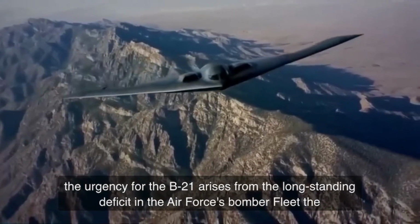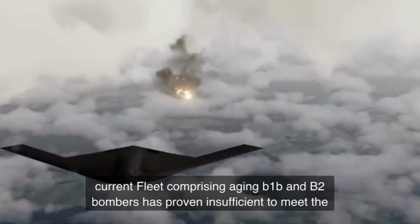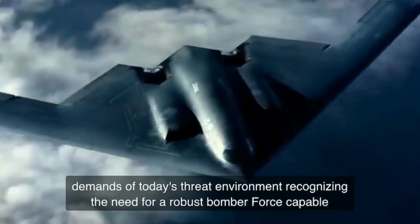The urgency for the B-21 arises from the long-standing deficit in the Air Force's bomber fleet. The current fleet, comprising aging B-1B and B-2 bombers, has proven insufficient to meet the demands of today.